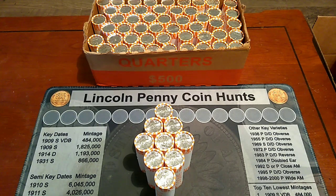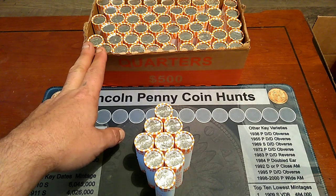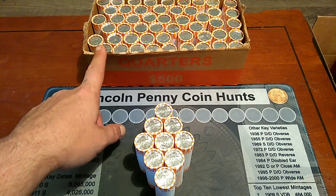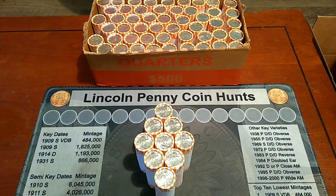We finally did it. Well, what did we do? Last week, everybody, I searched $2,000 worth of quarters. That is four boxes with only two finds, two 2019s. Now, last week, I got 13 uncirculated Weir Farm rolls. I thought I would give it one more shot, everybody, one more to catch some uncirculated Weir Farm rolls.